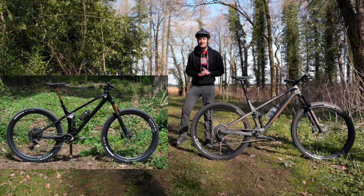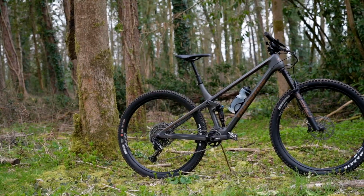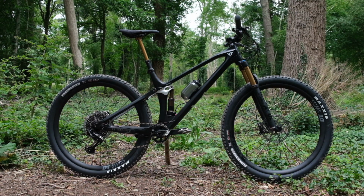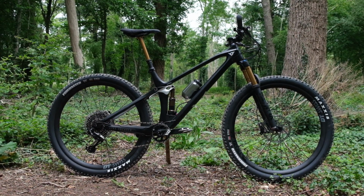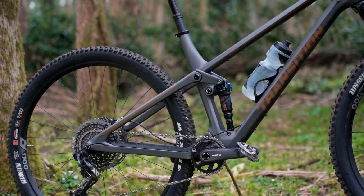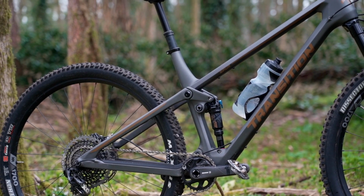This is a battle of the Downcountry bikes. In the red corner, the Transition Spur, and in the blue corner, the YT Izzo, which yes, is not actually here, hence the photo. Trying to organise both these bikes in the same space at the same time is nigh on impossible. However, I have ridden both bikes separately, links down below if you want to see the reviews.